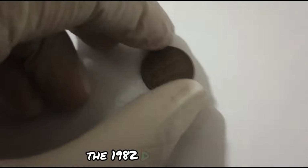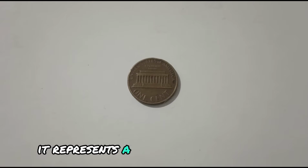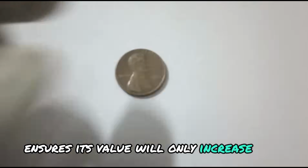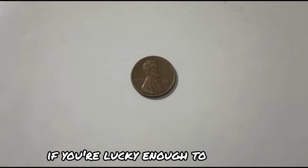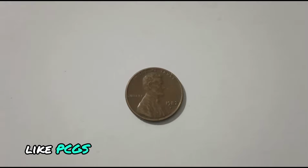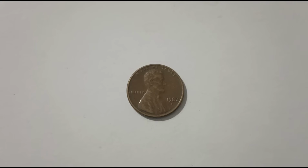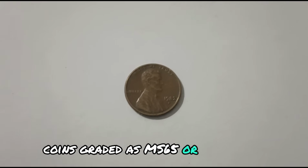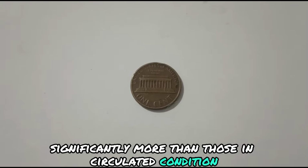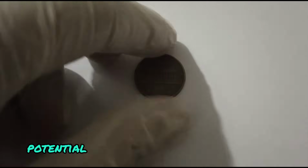The 1982D small date copper penny is the holy grail for coin collectors. It represents a unique moment in U.S. minting history, and its rarity ensures its value will only increase over time. If you're lucky enough to find one, make sure to get it authenticated by a professional grading service like PCGS or NGC. The condition of your penny also plays a huge role in its value. Coins graded as MS65 or higher by professional services are worth significantly more than those in circulated condition. A top-grade 1982D penny could be the key to unlocking its maximum potential value.